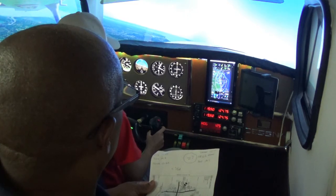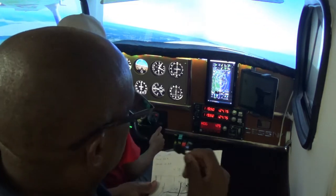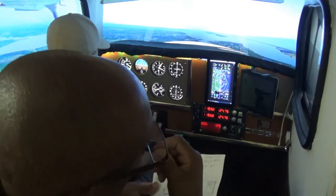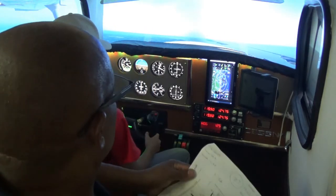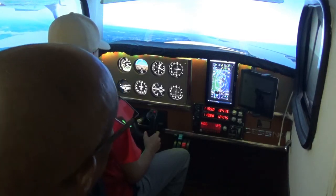November 172, expect to enter on a left downwind for runway 35. Call downwind. Hit the button. Runway 35, call downwind, November 172. There you go. You're doing the same thing again.